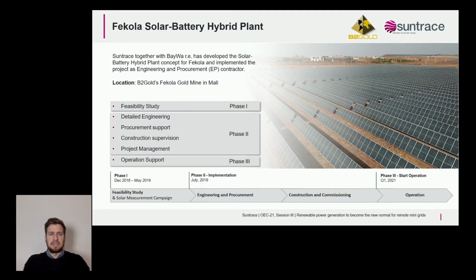Right, so the project was implemented in 2 stages, basically. First, with a detailed feasibility study, where Suntrace, together with BayWa RE, developed the hybrid concept, the fuel saver concept for this application. And then the same team was contracted as an EP contractor by B2Gold for the implementation. So we did the detailed engineering, we did the procurement, and we supported construction as well as project management. And currently we are working on the operation support. So we're still available to support operators on site for this initial phase, since the project has started operation earlier this year.